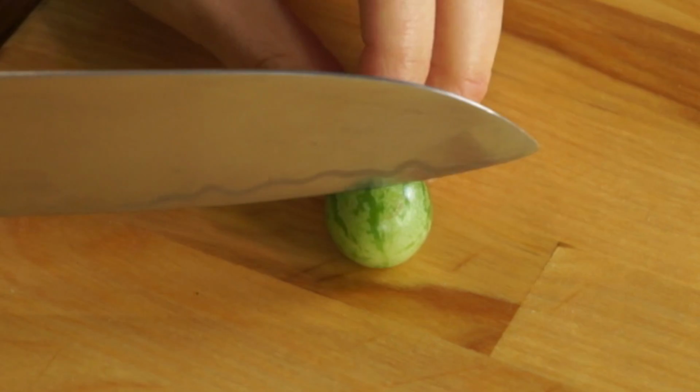So Azaia included instructions. Let me read them to you. First, cut the melon in half. 2, squeeze or scoop out the inside. 3, spit it out because it's not that good. I love your honesty, Azaia.